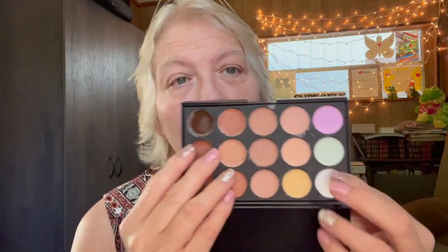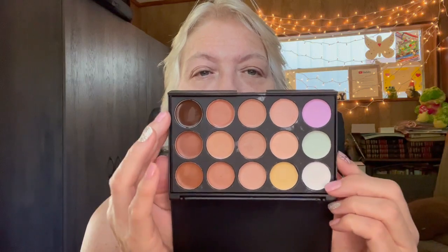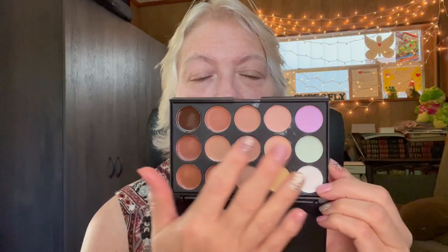Now I will blend it more when I put the other cover on too. This is just to get it blended in some before I add the rest of it. So we're going to shut this up because we're not going to need it anymore. But you can see it has all these beautiful, beautiful colors. You have 3, then you have 5, so you have these 15.